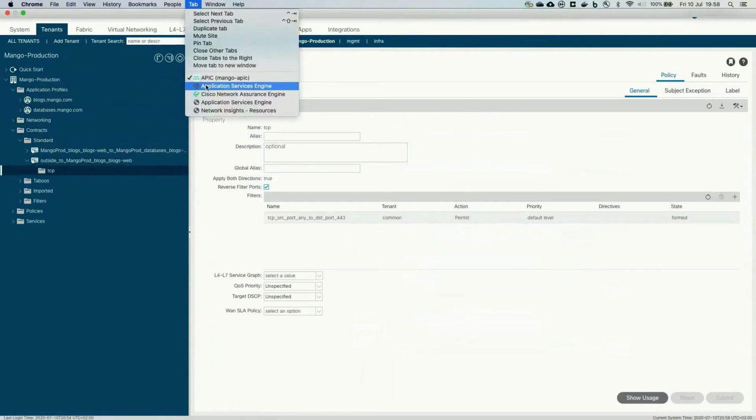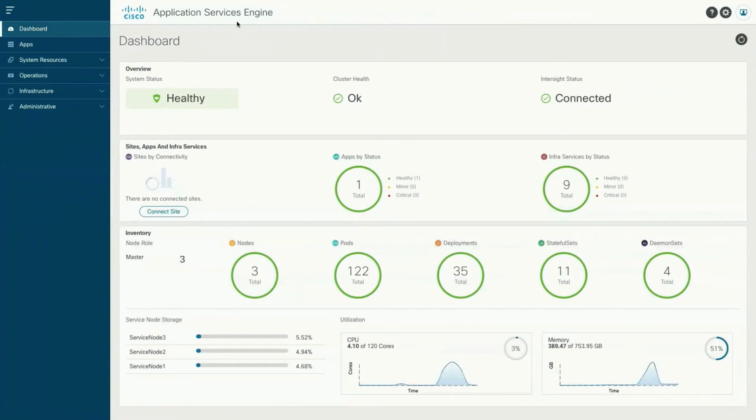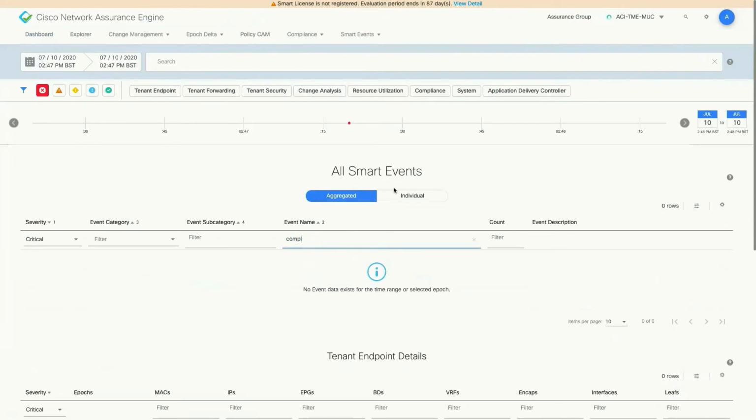We've also got a couple of service engines. This first one is running one of our day2ops tools, the network assurance engine. And if we jump over to the NAE, what we're able to see at the top is a timeline of what's happened, what events have been gathered from the network, and we can go forward and backward in time to actually analyze what's happened. And it will show us all the different events that we've got, and if we search for compliance at this time point, we don't have any specific errors that have been identified.